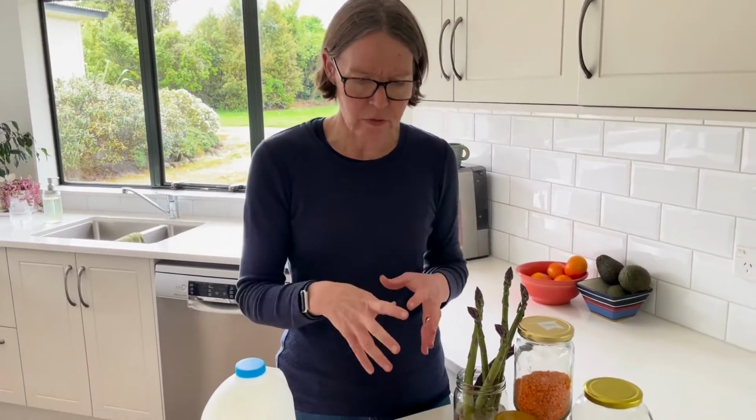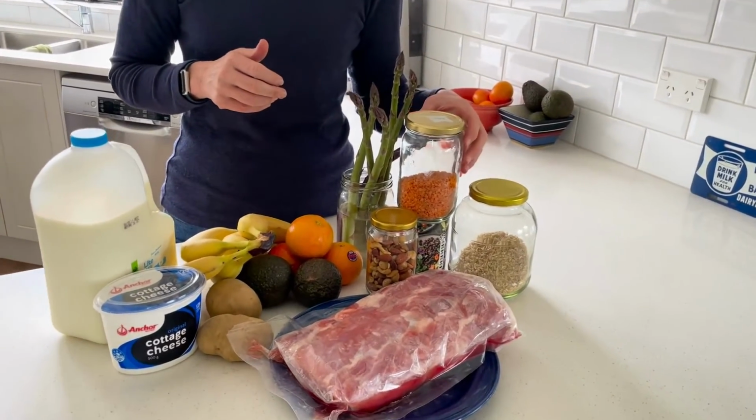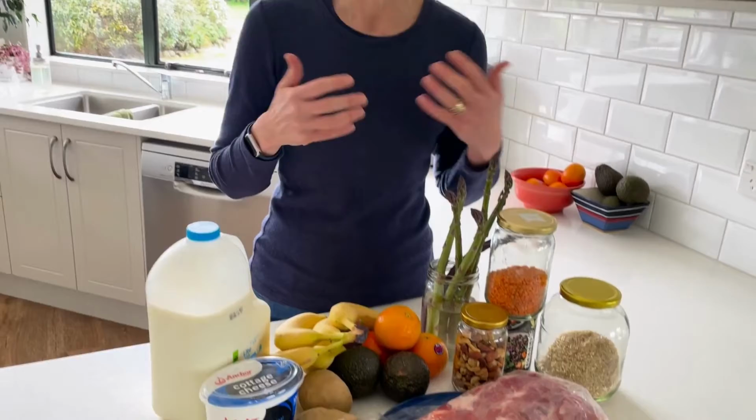The first principle is actually most whole foods are gluten-free. Kristen, what are whole foods? Whole foods are foods that are in their natural state or even minimally processed. So I'm talking about things like fruits and vegetables, dairy products, legumes like lentils and beans, nuts and seeds, meat, beef, chicken, lamb, fish, as well as some grains.